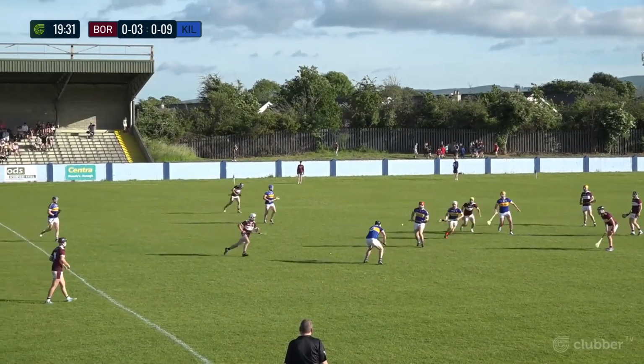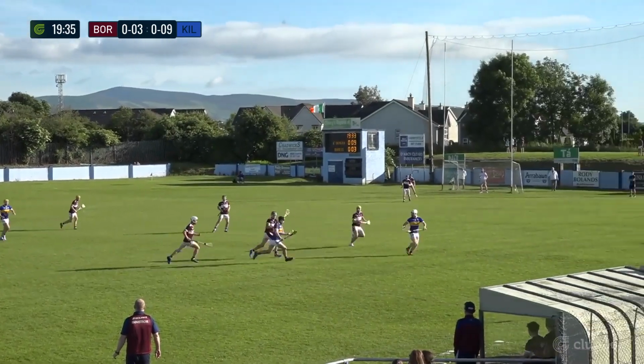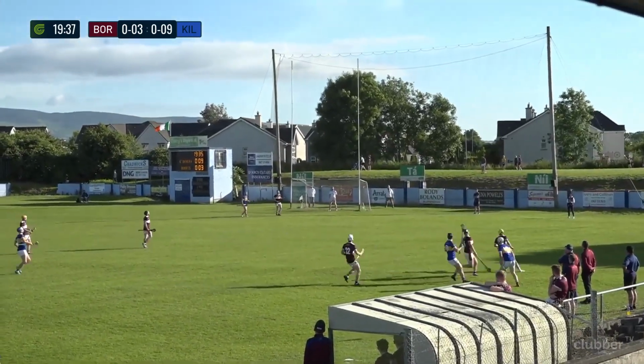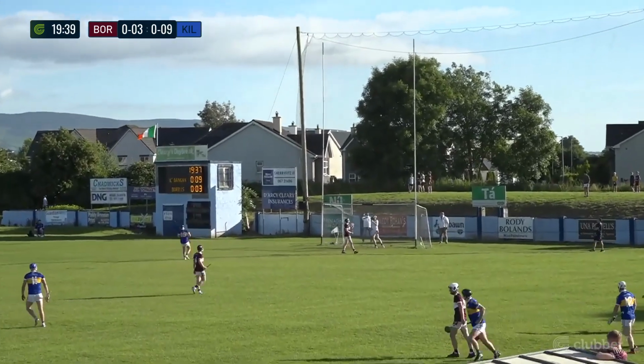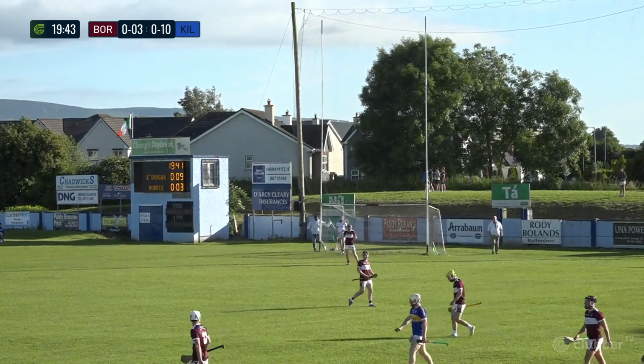Solid as a rock for Borris-Ileigh, and commentator's curse. And his ball is straight now to Tadgh Gallagher. Tadgh has a bit of space to run into. That's one thing you don't want with Tadgh. Oh, after Hurley. How's that looking, Trevor? What a score by Tadgh Gallagher. Unbelievable by Tadgh. Kiladangan 10, Borris-Ileigh 3.